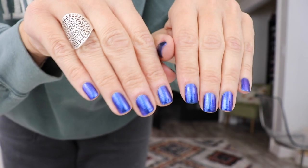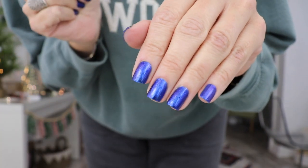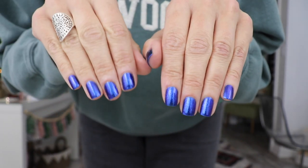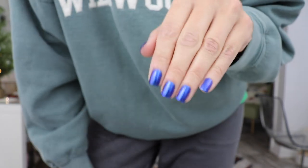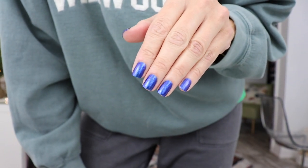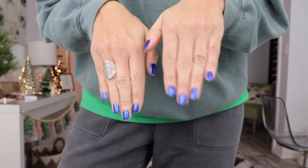Look at this freaking nail polish. My cuticles are probably dry. This is DS Magic from OPI. This is such an old nail polish, but oh my gosh, I keep catching my reflection, or I catch it in the mirror and I'm like, I forgot how pretty this was. It looks so chrome.